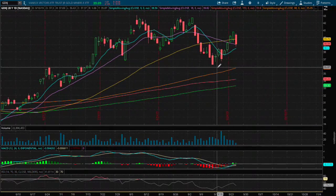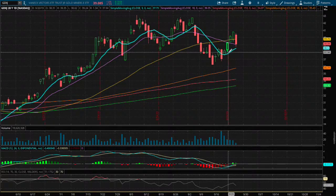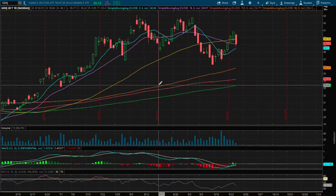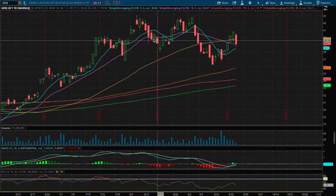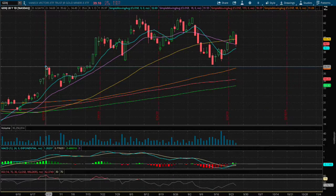So if support of 18-day moving average and 9-day moving average do fail, I do see next possible real support level being the 50-day moving average, and this coincides with price resistance back in June, and since we're above that resistance, it currently acts as support. So I'll mark that as a possible support.